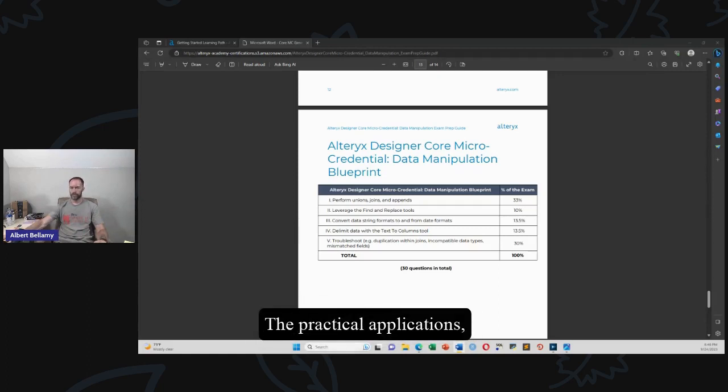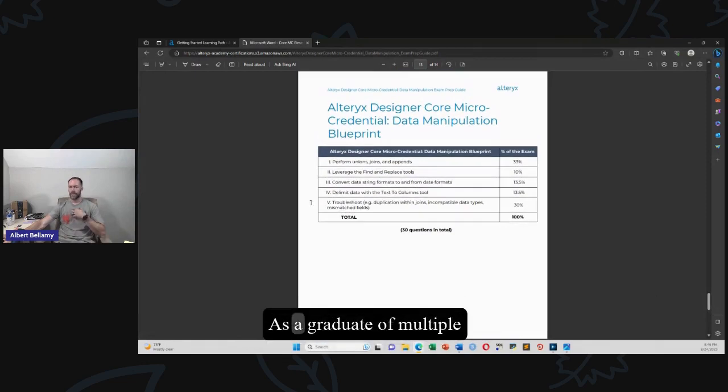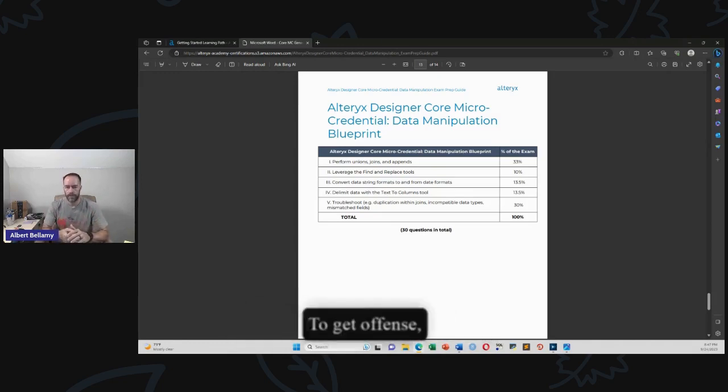The practical applications are comprehensive in the things that they test. And practical applications rotate. If you fail a test and you come back and take it again, you will notice that there are different practical application questions. As a graduate of multiple failed Alteryx tests, I can tell you the practical application questions are generally not the same when you do multiple attempts. So my experience with practical applications may be different from yours. I would just say, know how to do all of the try-its and know how to string a couple of tools together to get effects.